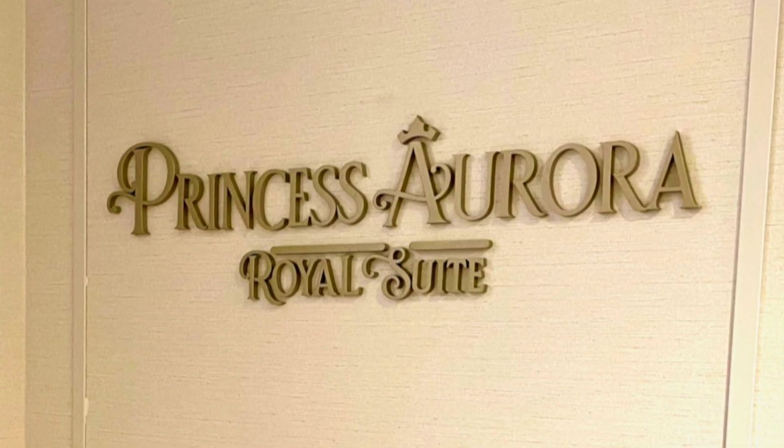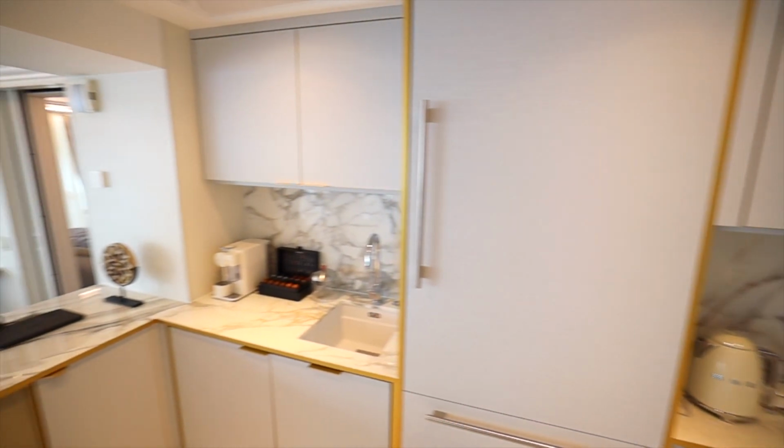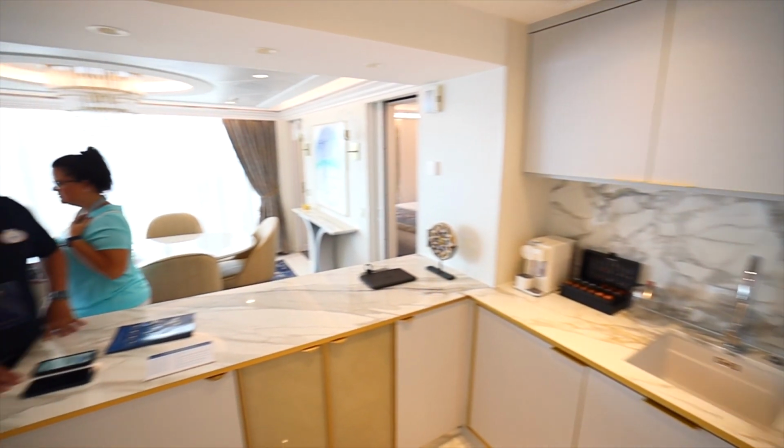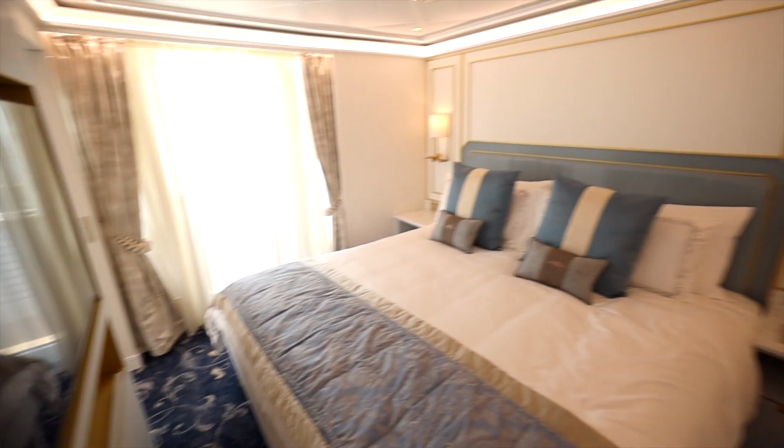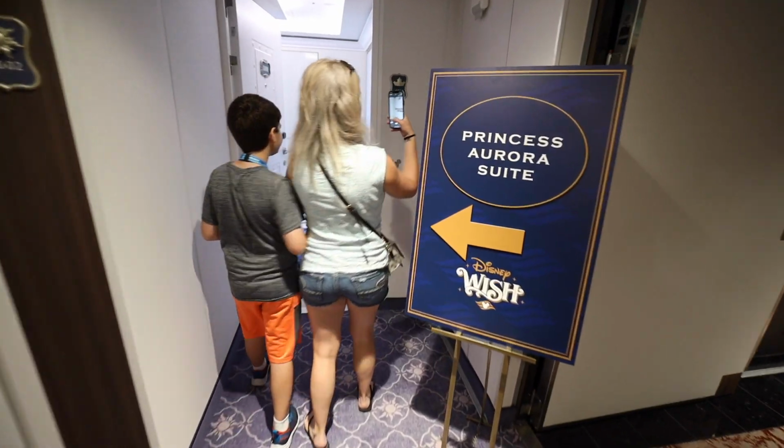These suites are simply amazing. The tower suite was unbelievable, and I'm sure this one is going to be breathtaking as well. Honestly, you can keep the tower suite. I want this 2-bedroom concierge.